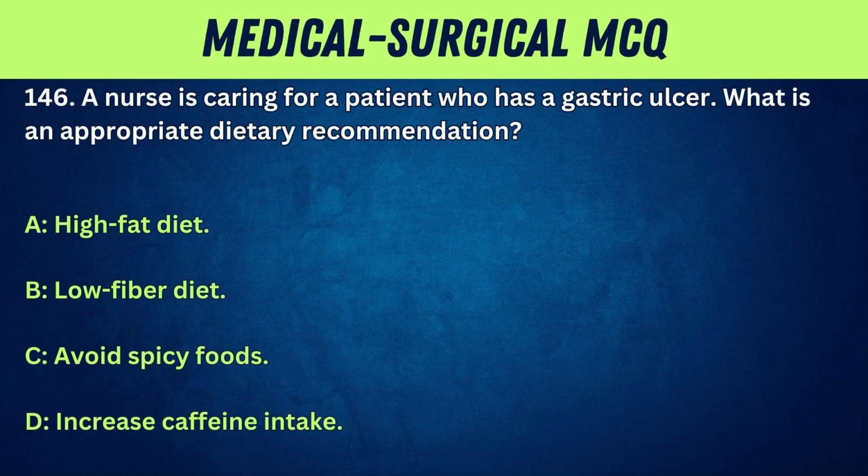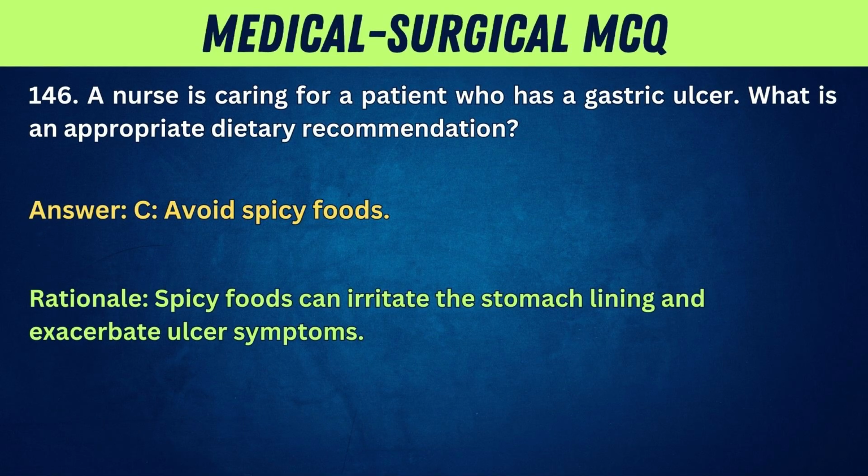146. A nurse is caring for a patient who has a gastric ulcer. What is an appropriate dietary recommendation? A. High-fat diet. B. Low-fiber diet. C. Avoid spicy foods. D. Increase caffeine intake. Answer: C. Avoid spicy foods. Rationale: spicy foods can irritate the stomach lining and exacerbate ulcer symptoms.